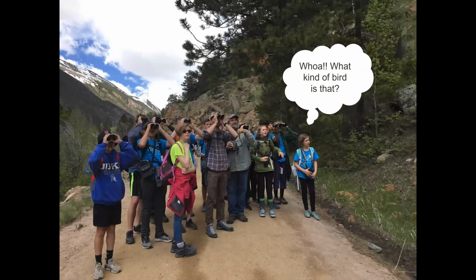So to wrap things up, birding is a skill. If you want to get better at it, you need to practice. The more that you go birding, the more that you read your field guide, the better you're going to get. Birding is a lifelong hobby, like I said earlier. So use that Merlin Bird ID app, use the field guides. You can go on to Cornell Lab of Ornithology. They have great courses you can take.